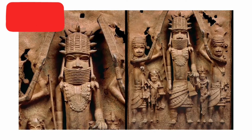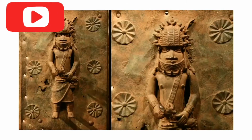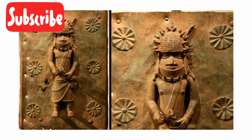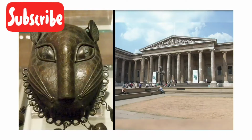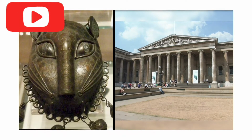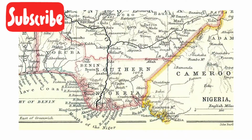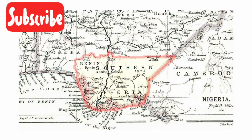Some of the finest bronze sculpture in the world was made in Africa. But most of this is now in European museums, such as the British Museum. How did it get here? These works were made in the West African kingdom of Benin, situated in what is now Nigeria.